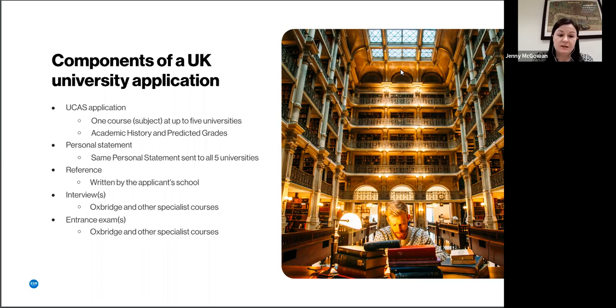You also have to have a reference written by the applicant's school. Again, it's academic in nature, so teachers are asked to comment on the students' aptitude for the subjects they've taken, their attitude towards learning and school. Again, less about extracurriculars and other things.